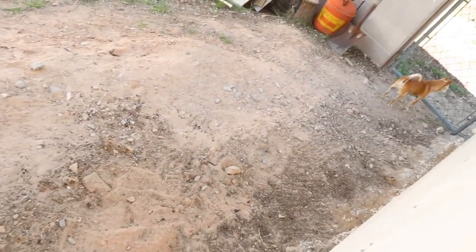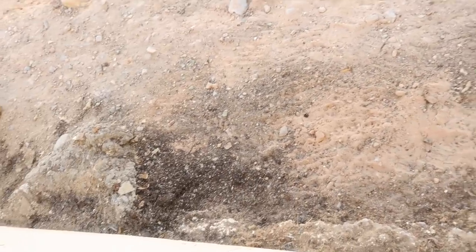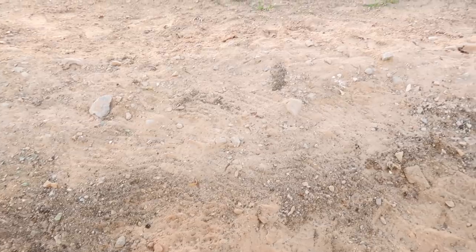Now let's go in and see the progress on our bedroom. Jorge made sure to clean up his mess that was back here. I didn't show the before, but it was really bad.